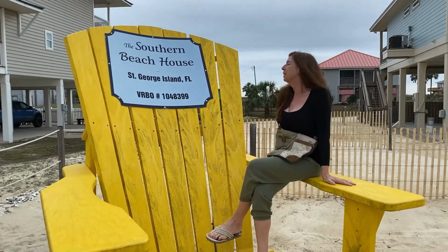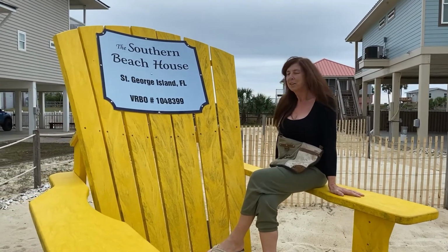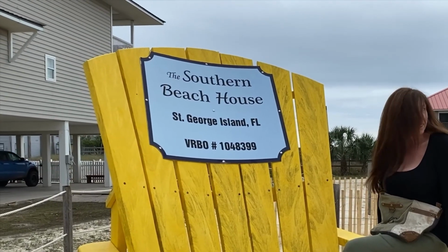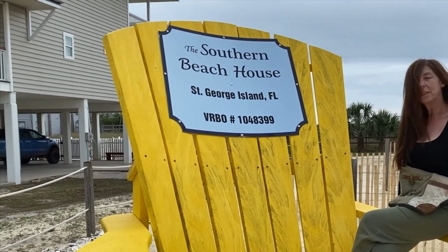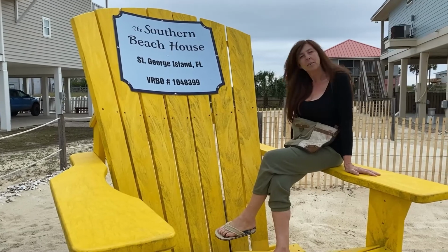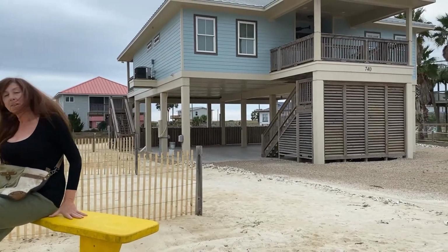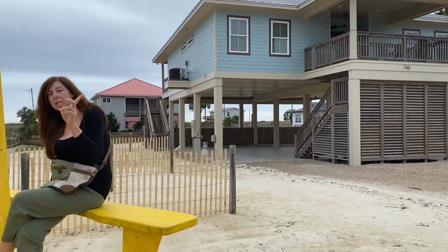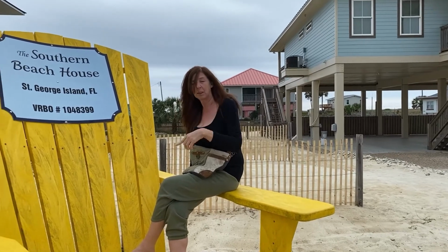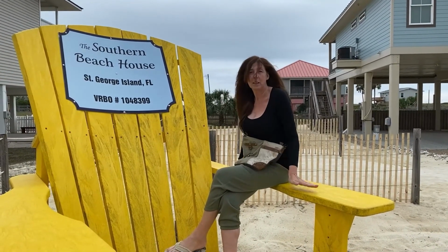So I found this big yellow chair. So Missy, obviously, we're on St. George Island. Yes, we are. At the Southern Beach House. Yeah, I guess this is a little good advertising for their VRBO rental. You can rent this. I guess it's this house right here. Well, I saw down there was a sign. You could look at the properties and buy one just to rent it out. And there were some really cool ones. They're tall and skinny.